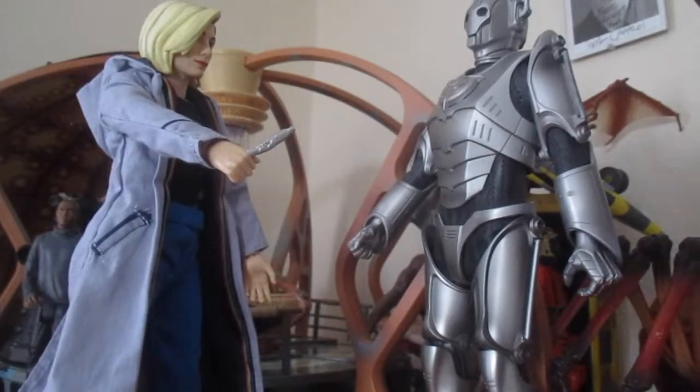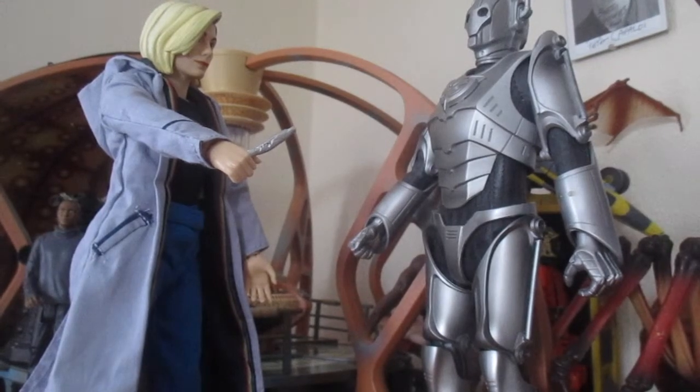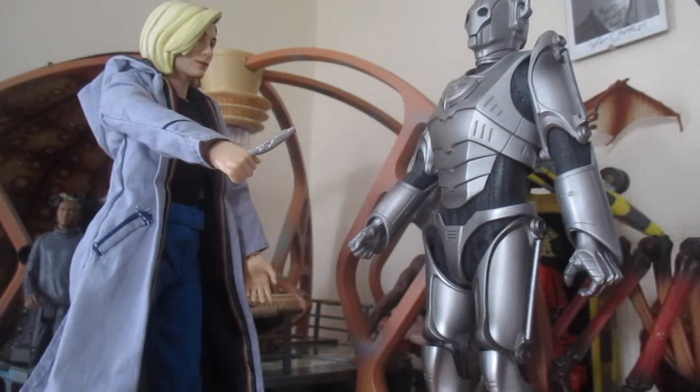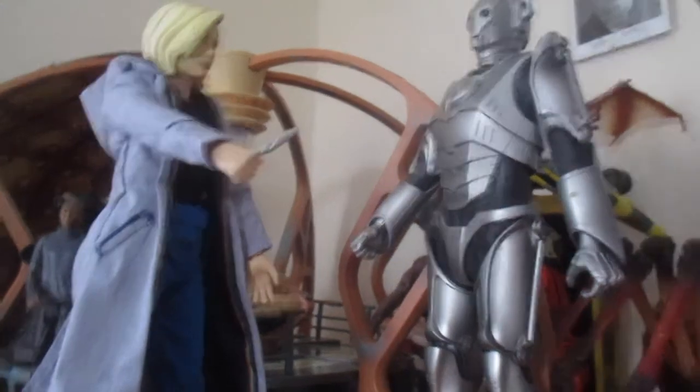The 13th Doctor Deluxe action figure or adventure doll fits nicely in scale with the dolls that were released in 2006 and through 2007. So of course you may already find you have some villains for the 13th Doctor.